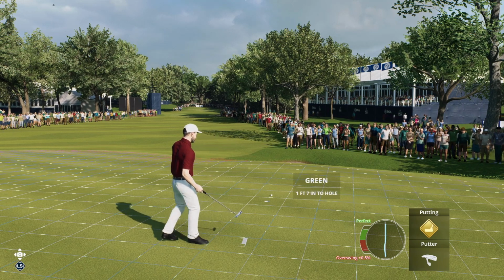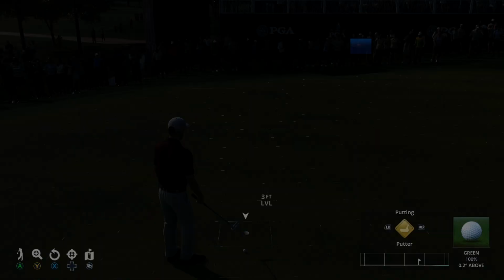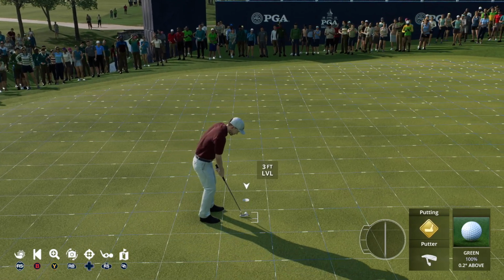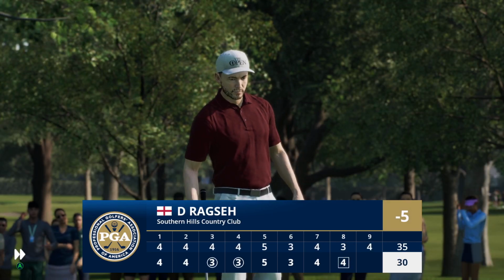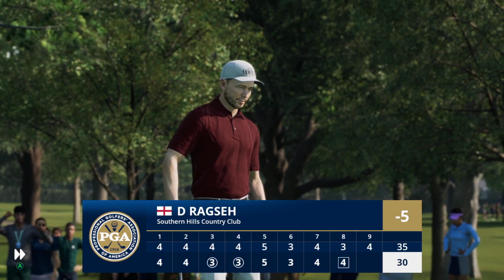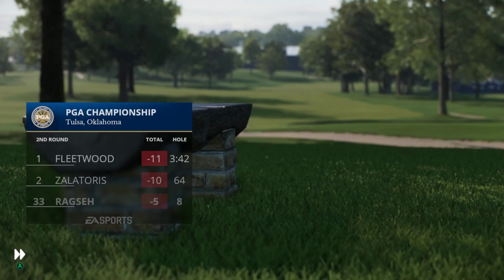Right over the edge just a bit. It stayed out wide left of the hole. That one finished off. It's a bogey here at number 8. And he'll fall back to 5 under.